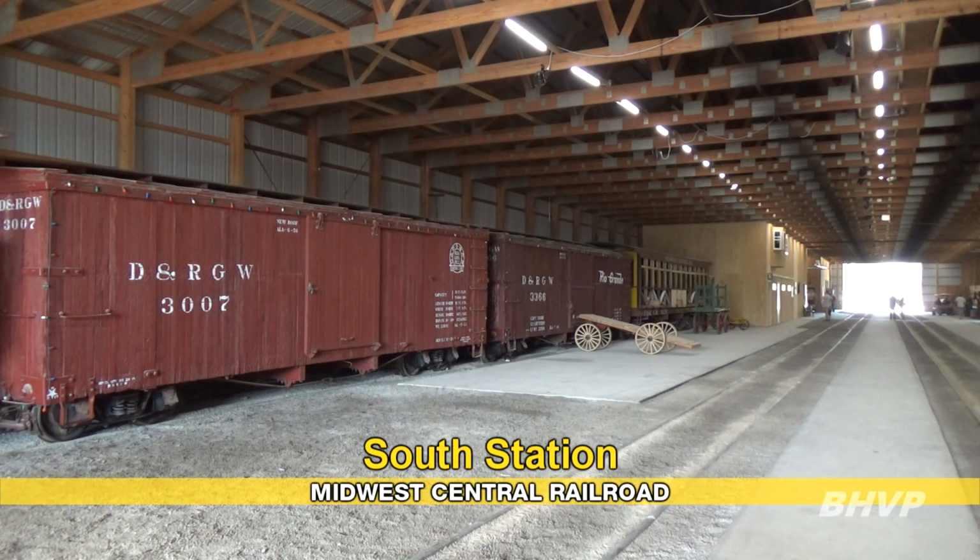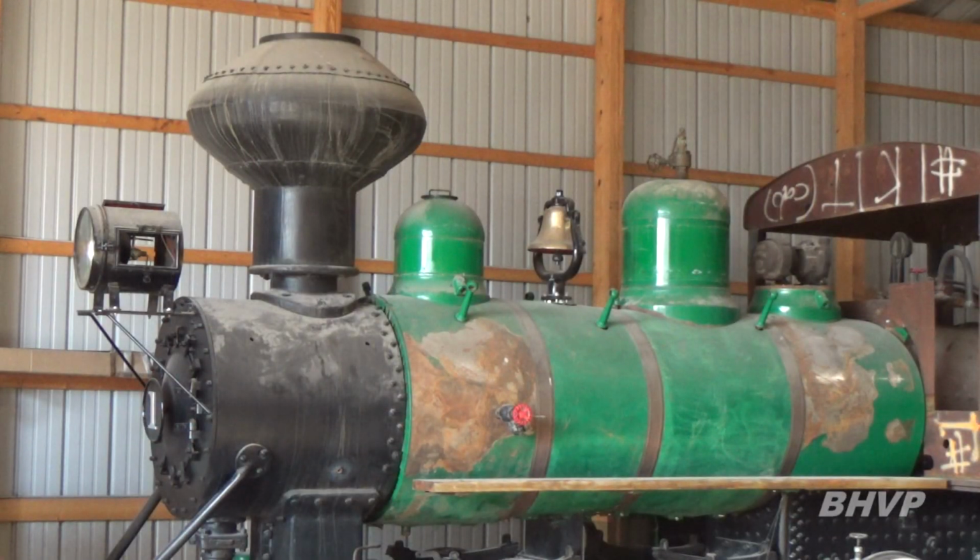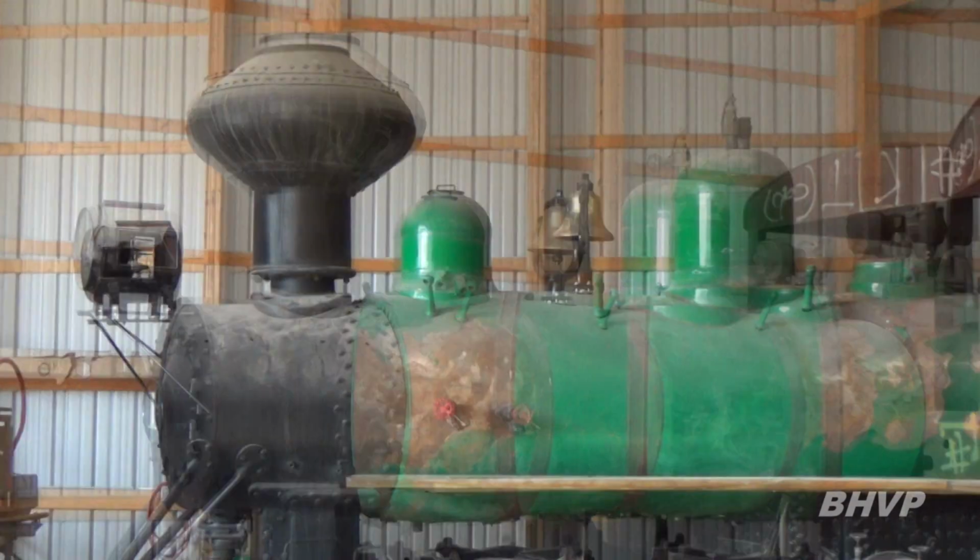Inside the South Station, a siding holds more Midwest Central equipment, including a flat car and box cars from the old Rio Grande narrow gauge routes in the western U.S. In front of these is a newer addition to Midwest Central's fleet, Argent Lumber Company No. 1, a 260 steam engine built in 1914.